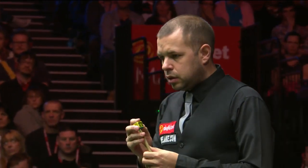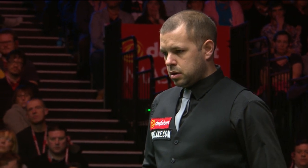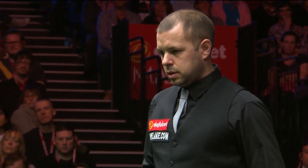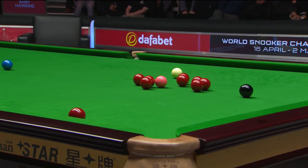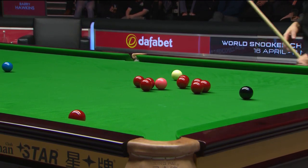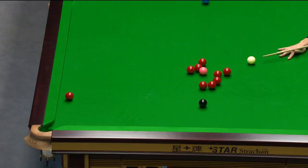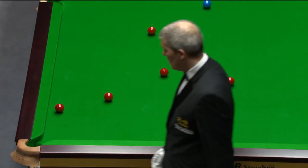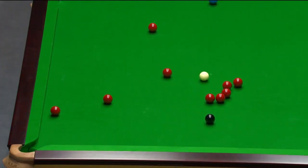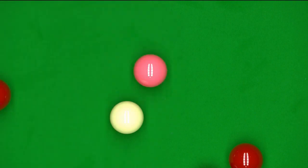Decided to play and leave it on the low side, so he's going to play the little cannon into the three reds to the left of the pink. Be a little bit careful when he plays this, of course, he's coming near the pink spot. Couldn't have done any better. Good call, Dennis. You picked the shot up. 38.